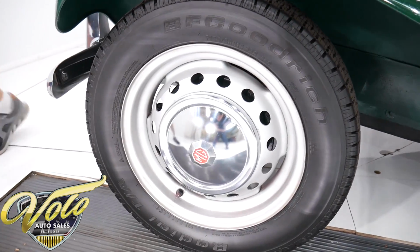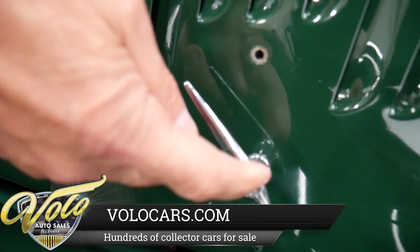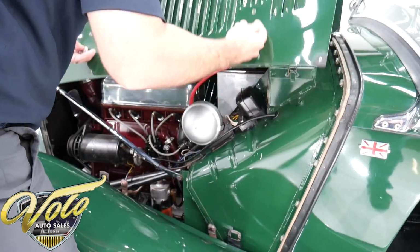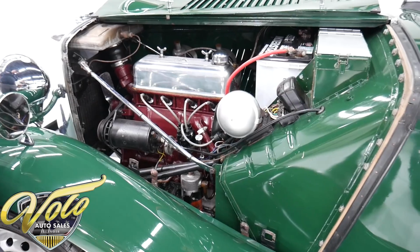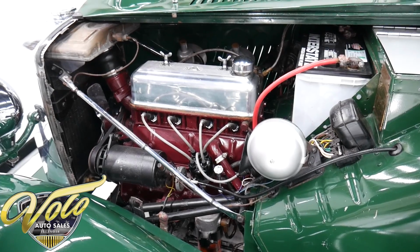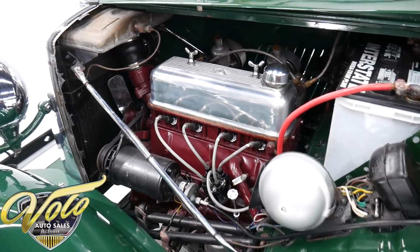We'll open one side at a time. Can you show the little MG? I love that little detail. It's upside down right now, but MG. Little 4-cylinder motor. At the time of restoration, it was rebuilt, it was bored, it was balanced, it was completely redone. The crank was rebuilt, the head was machined. It was a complete engine rebuild.